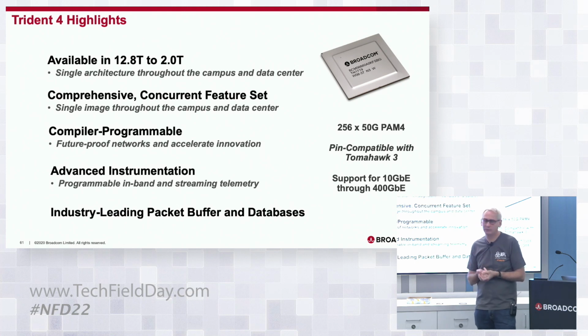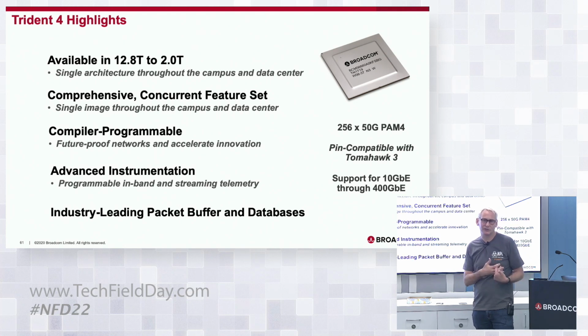It has a comprehensive concurrent feature set. One of our design goals when we designed the programmable chip was that it needed to support all the features our fixed chip did beforehand. We analyzed what was in the fixed chip and made sure, and we wrote the code so we could make that run in a compilable chip. Because no customer wants to have less features than their previous version or have things dropped out, or have all these weird compromises happening.